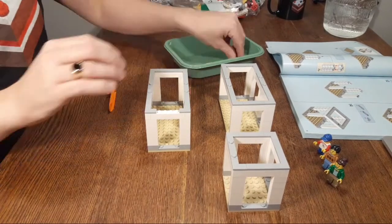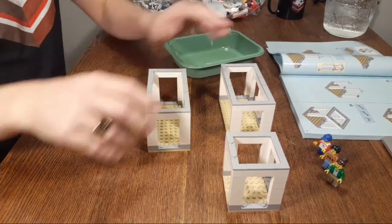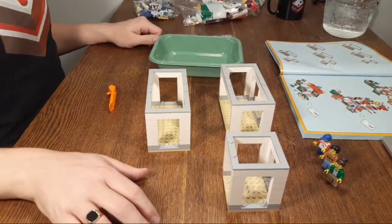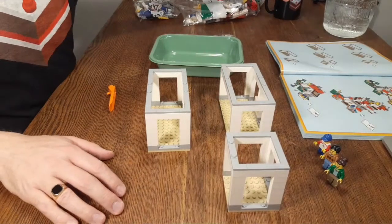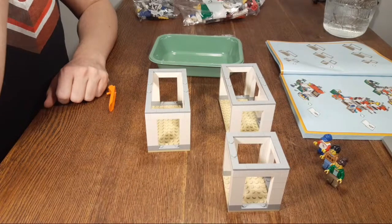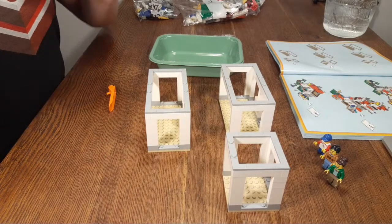I have one, but I have not built it yet. Yes, it is the curse of every fan of Lego, I think. We often end up with a big, big, big backlog.